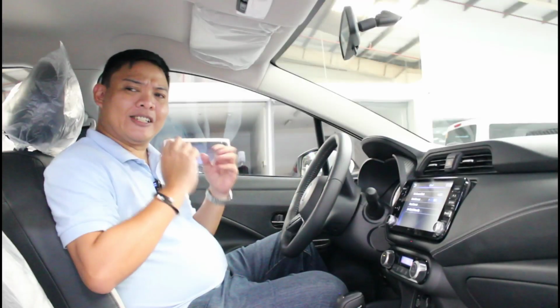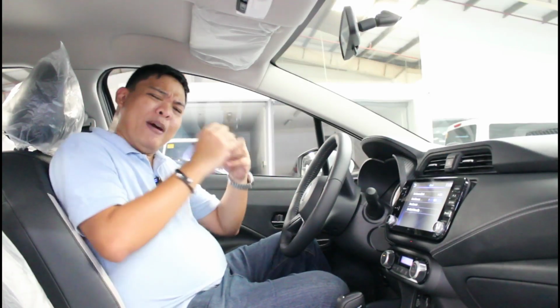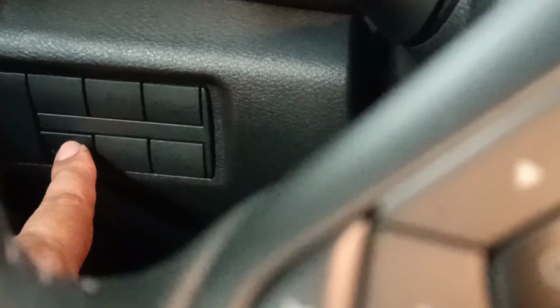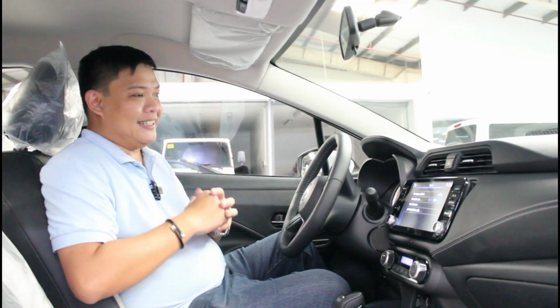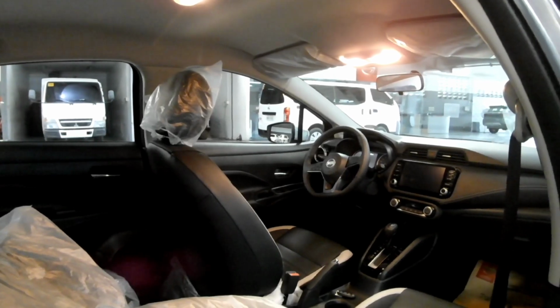It even has an idling stop system, which cuts off power to the engine to optimize fuel efficiency. Now, I know not everyone's a fan of that, but you can turn that off simply by pressing this button. These are driver's aids and safety features that you won't even find in some compact or mid-size sedans. So to get all this in the Nissan Almera is truly sensational.